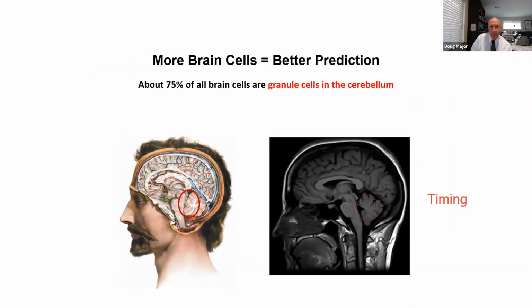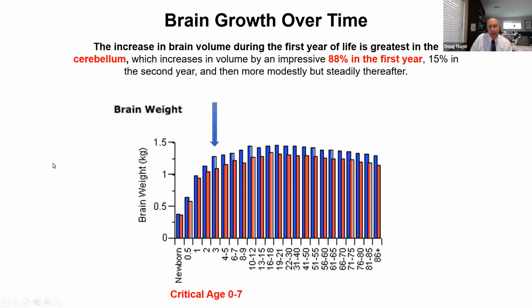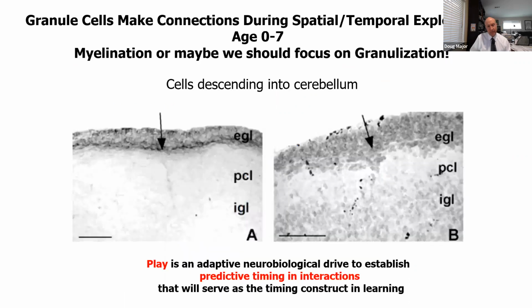So that's why there are so many brain cells there. More brain cells indicate better prediction, and 70% of all brain cells are the granule cells in the cerebellum. During that critical time of brain growth, the first year of life, the cerebellum increases in volume by 88%, and then continues thereafter. As we think about myelinization, that's what I was taught: we develop through myelinization and pruning of neurons, which is obviously part of it. But maybe we should also be thinking about granulization, how those few cells, that line of cells in the cerebellum, combine together to appreciate prediction as young people.